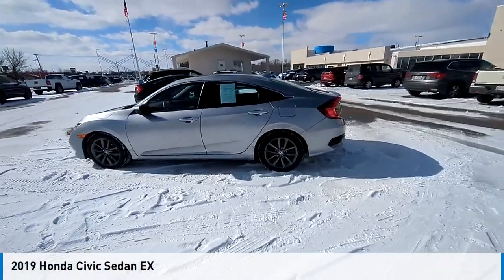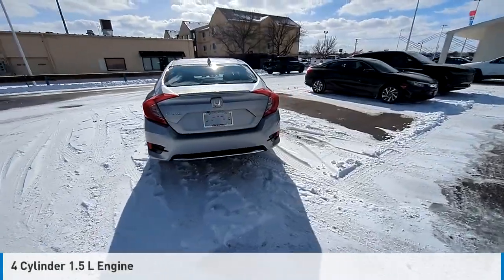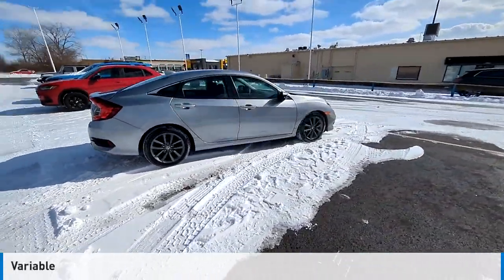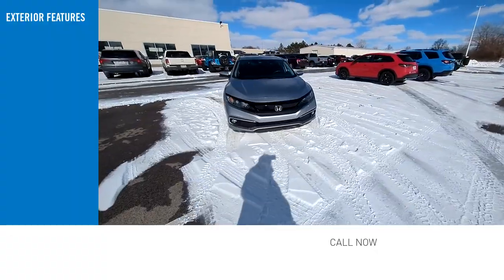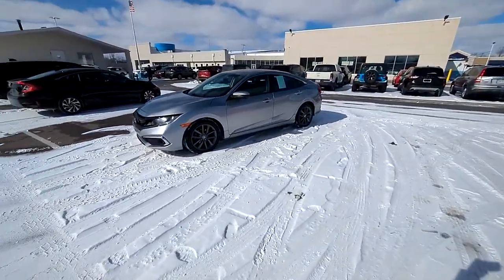Come test drive the 2019 Civic. This vehicle is powered by a 4-cylinder, 1.5-liter engine and comes with a continuously variable transmission. This vehicle has less than 70,000 miles. Here are some of this vehicle's great options: perimeter alarm, body color door handles.